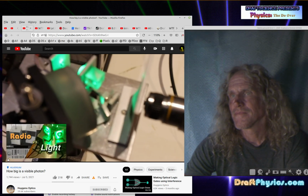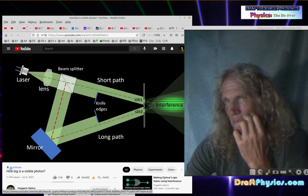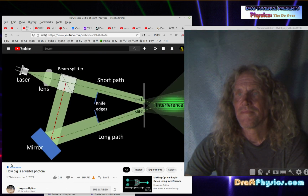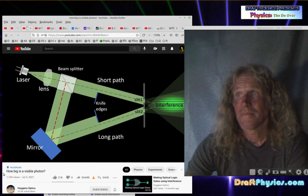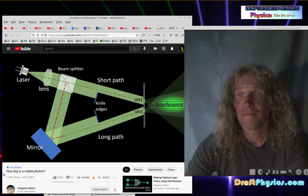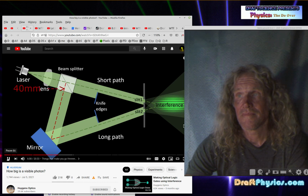I showed this experiment earlier as a side note at the end of a previous video. So what I built was a modified version of the double slit experiment. And the modification I had made was that I had split the path leading to the slits into two spatially separated paths. Each of these paths leads to only one particular slit, and both paths have a different length. In fact, I made the longest path about 40 millimeters longer than the shortest path.